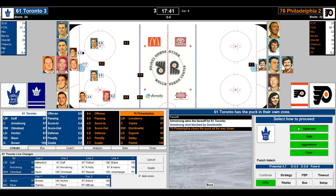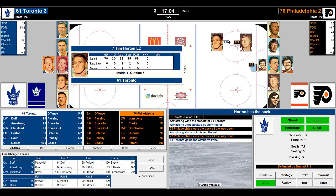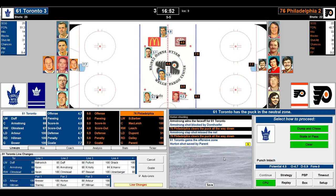Toronto sets up their offense. Here they go. Armstrong with a slap shot on net. Perrant with the save, and the Flyers clear the zone again. Here comes Horton once again. They work it around. Horton has it once again. DuPont. Horton. The shot by Horton. Save! The Flyers get it out to the neutral zone.